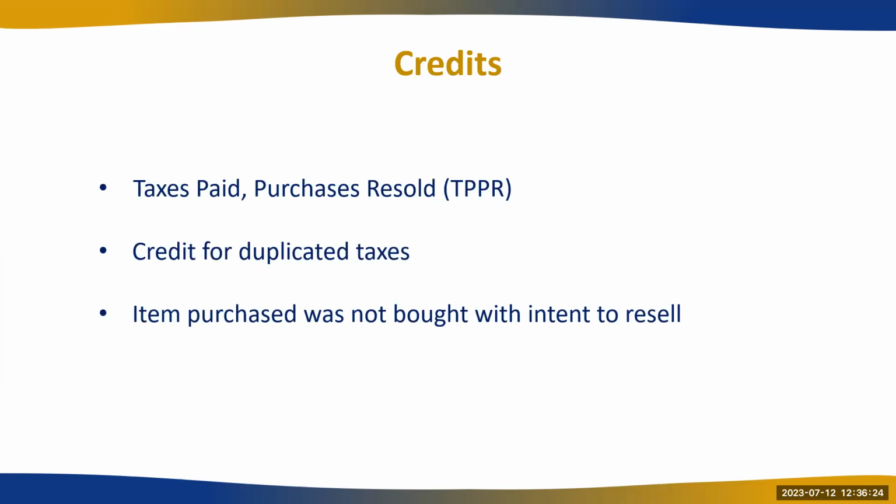Before the contract is performed, Ted decides to sell the aluminum siding at retail for $5 per square foot to customer B. At the time of the sale, he properly collects $300 sales tax from the purchaser who bought the aluminum for $5,000. In reporting the $300 in tax, which he has collected from customer B, Ted is permitted to claim a credit of $180 for the sales tax which he had previously paid on his purchase of the aluminum siding. This is called a taxes paid, purchases resold credit, or we abbreviate it as TPPR credit.